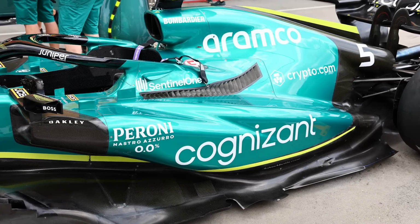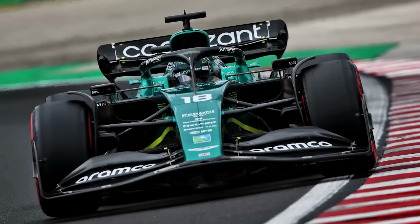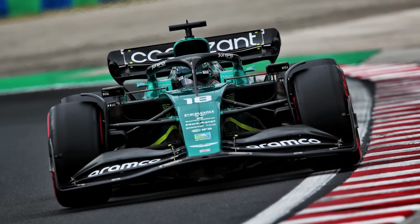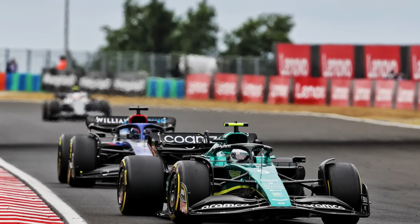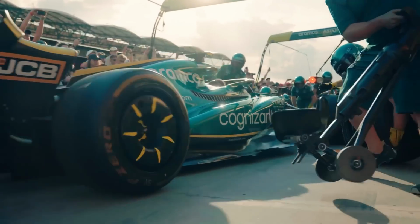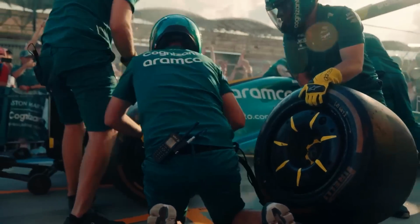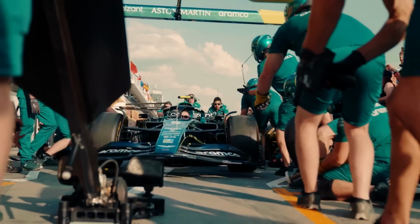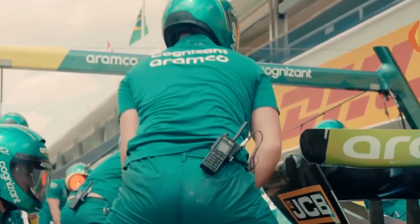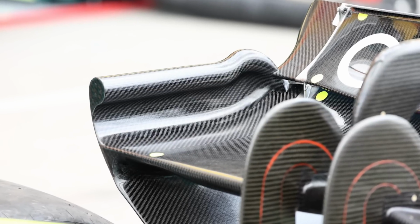Obviously, to get it past the FIA during the design process, Aston Martin had to prove that they found a loophole in the rules and that they weren't just completely contravening them. Part of this process will have been proving to the FIA that the new wing didn't cause aero issues for the cars behind. McCullough confirmed that the weight characteristics of the new design were evaluated as part of the process. The FIA will have studied the team's own simulations and also has the capacity to perform its own analysis to verify any findings. But why is the design itself so desirable?